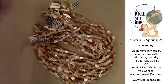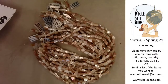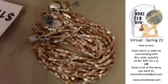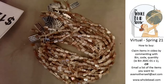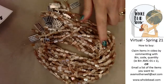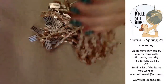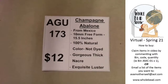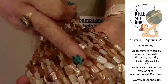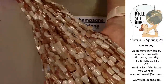Okay, these are champagne abalone. They're from Mexico. 10 millimeter freeform is the shape. 15.5-inch strands. These are not dyed. This one is AGU 173, and they're $12 a strand. The really sort of champagne pinky tones in there.